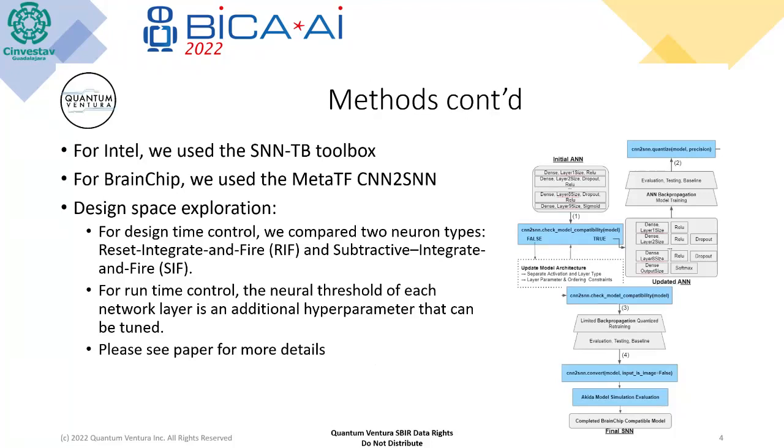The process is similar to Intel in that you remove features that are not supported by the hardware, certain activation and layer types, and dropping things like batch normalization.